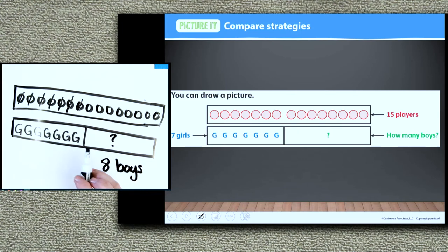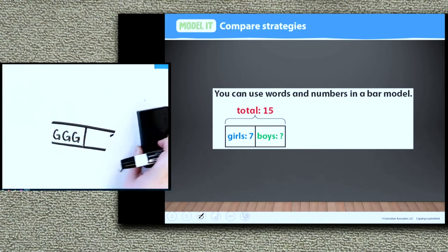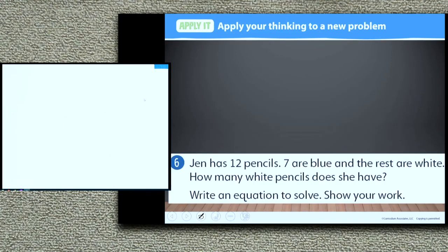Okay, let's see what's next. Oh, does that look like what we did earlier? It does. It says you can use words and numbers in a bar model, and that is exactly what we did. Nice job, second graders. Okay, now let's do another one.